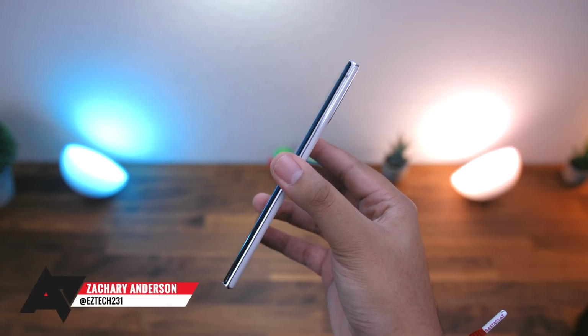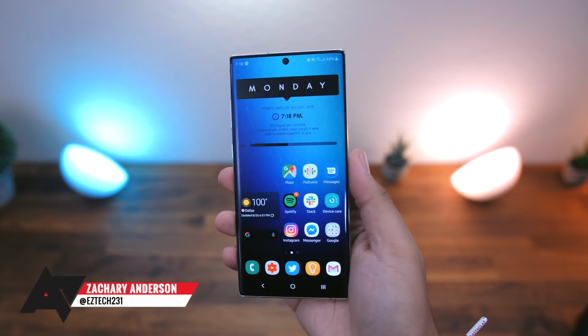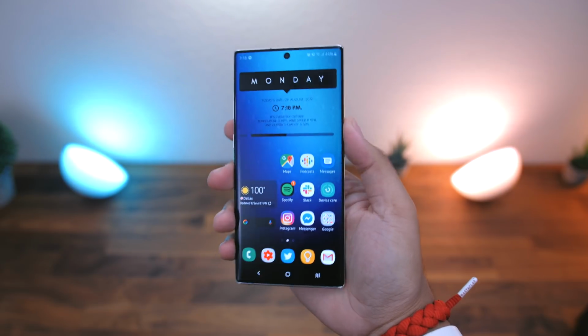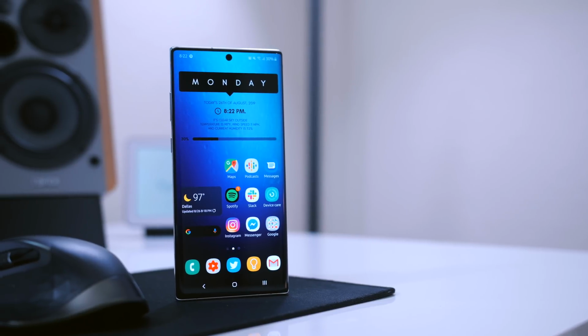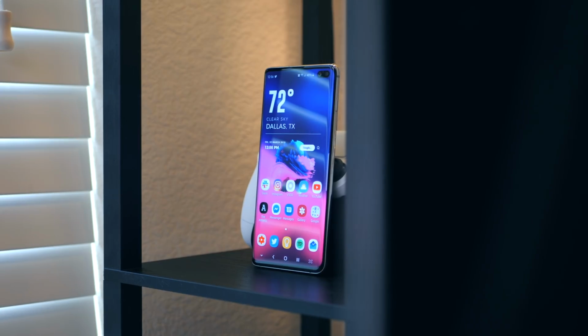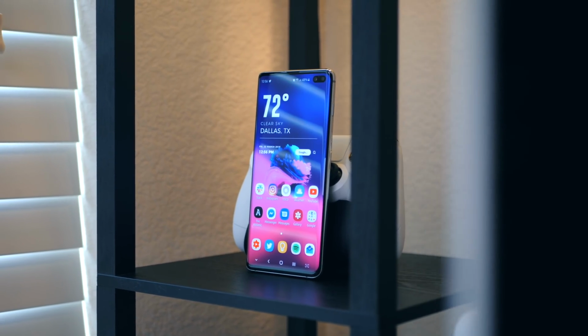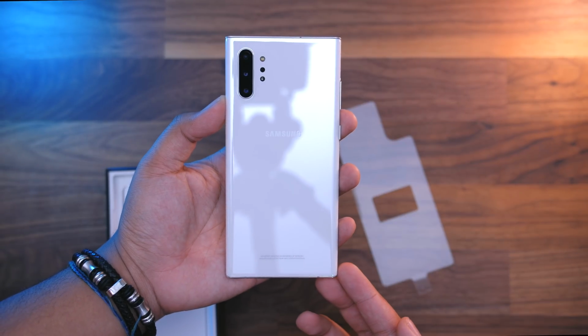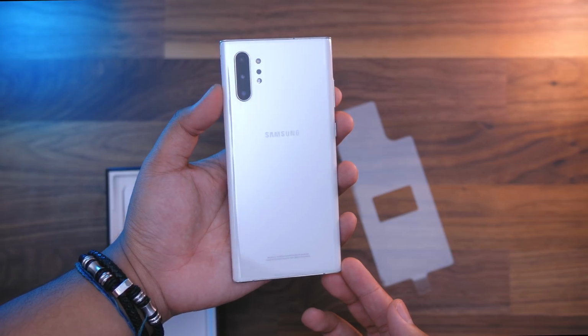This year's Note release was interesting, to say the least, for a number of different reasons. It's not only because there are now 2 Notes as opposed to just 1, but also because this release has dang near squashed the distinction between the Note and S line of phones. Now don't get me wrong, there are still differences between the 2 lines of course, and there's no question that the Note 10 Plus is the best phone that Samsung has to offer. The real question is, by how much?